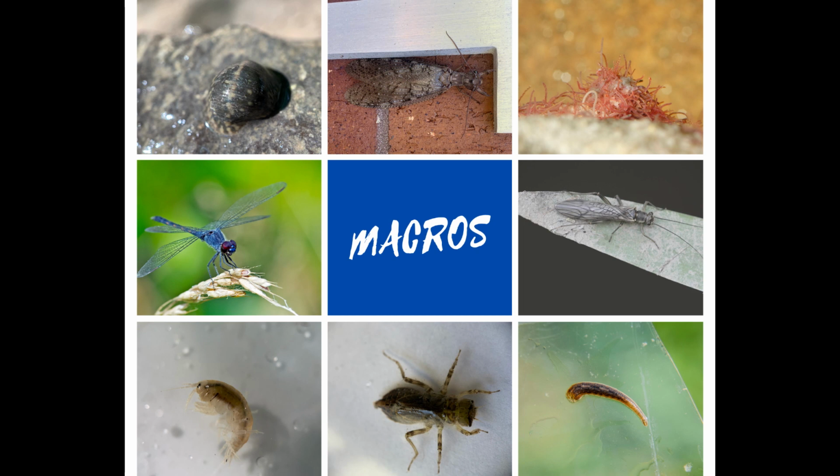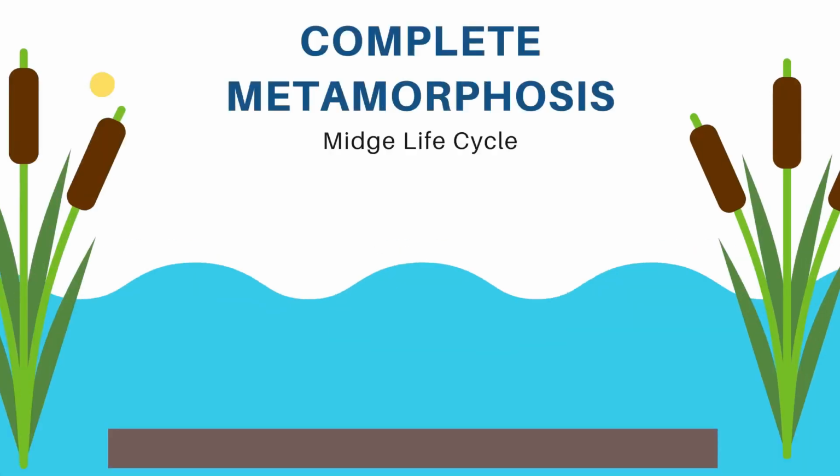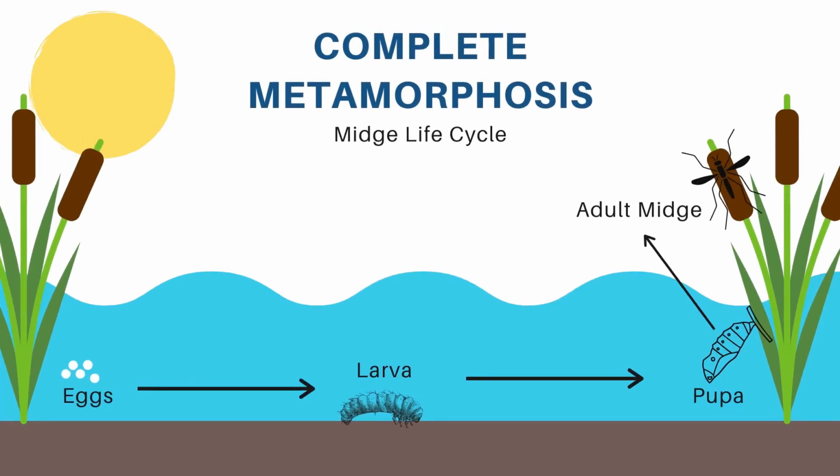All of the macroinvertebrates we are going to explore today spend at least part of their life in water. Most of these macros go through either complete metamorphosis or incomplete metamorphosis. You might be wondering, what does that mean? Metamorphosis is the process in which these macros grow into adulthood. Let's first look at complete metamorphosis. We will use a midge for our example.